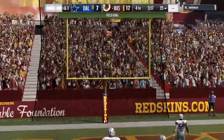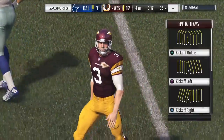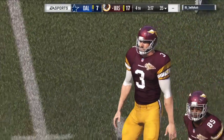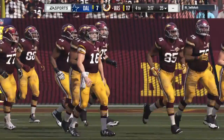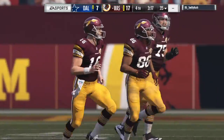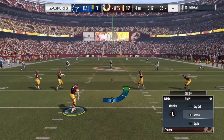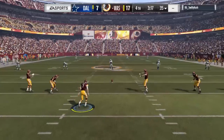And Hopkins' kick is good. And they will move up by 10 now, 17-7. So a big one there as that gives them a little cushion. And you know, here in the 4th quarter, the fact that they were able to bleed some time off the clock and put points on the board, even if it's only 3, that could turn out to be the drive that ultimately wins them the game.